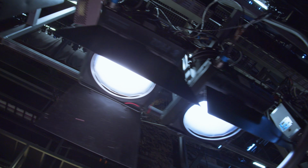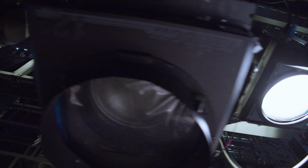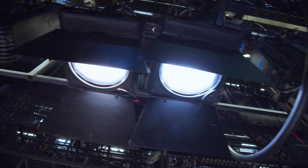So we're changing the entire rig over to LED and primarily moving towards moving lights. It's really exciting for us because the last time this happened, we were still with tungsten. So now moving to LED, absolutely everything changes. And it's meant the biggest complication is we just have to relight our entire repertory.